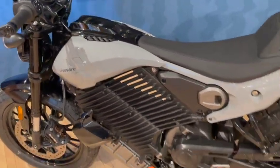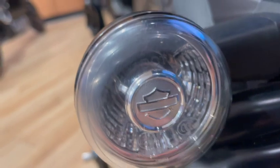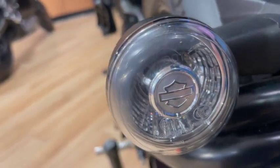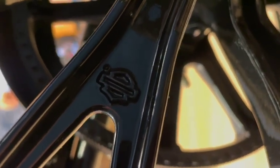So next thing we're going to do is we're going to look at Easter eggs. If I look at the back tail light here very carefully, very closely, you can see it's got a Harley-Davidson logo in the tail light, or on the blinker. It's got one on the blinker here. Now if you notice on the back of the wheel, I don't know if I can get close enough to see it, but on the wheel there is a tag with a Harley-Davidson, there it is there, I don't know if you can see it. That's the Harley-Davidson logo stamped on just one of the spokes. So that's an Easter egg.